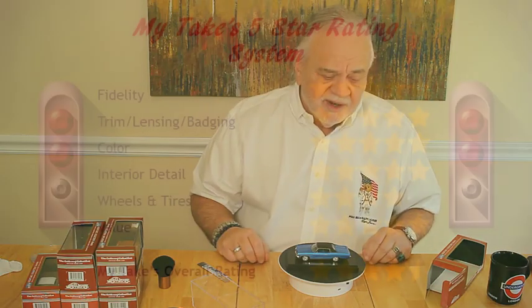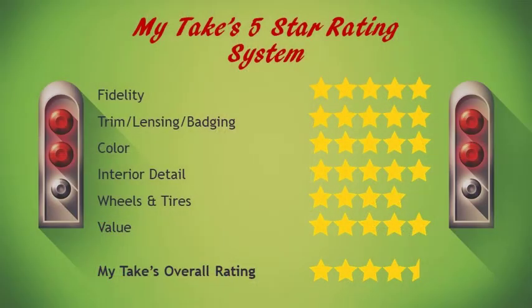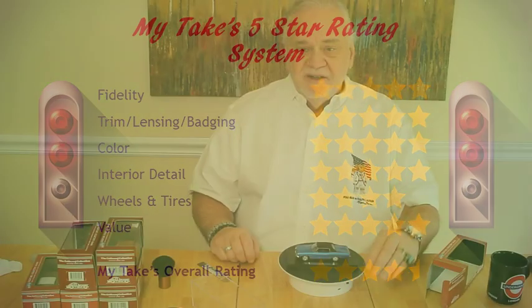Let's take a look at the 5-star rating. Fidelity, I'm going to give it a 5. Trim, lensing, and badging, typical 5 for Goldvarg. Color, 5. Interior detail, 5. Wheels and tires, 4. I'd like to give it a 5, but we just don't have the depth and the look that we need on the wheel covers. Value at $99, 5. Goldvarg has them, Legacy has them. Overall total is 29 points. That's high out of a possible 30, but that gives us a 5-star rating of 4.5. So Goldvarg's 1970 Chevrolet Impala custom 2-door coupe has a 4.5 rating.